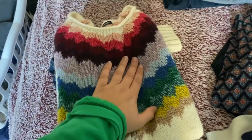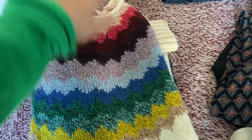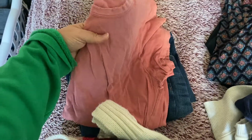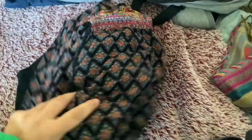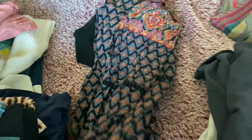Okay, so I have a nice heavy wool sweater from, I think this is American Eagle. And then, of course, because it's so cold, I have to layer. So here's another airy short sleeve shirt that I'm going to wear underneath this sweater. And then just a pair of high-waisted jeans. And then the next one is, I think, a Pioneer Woman top. It's really, really long and flowy, and it's long sleeve.